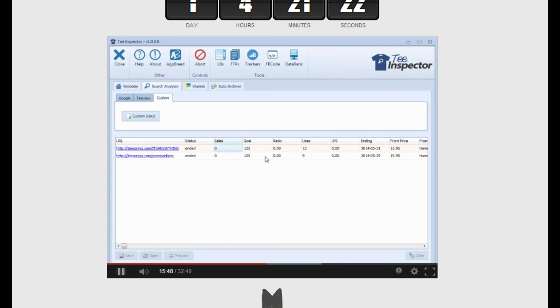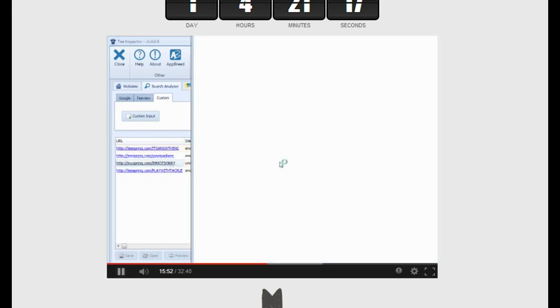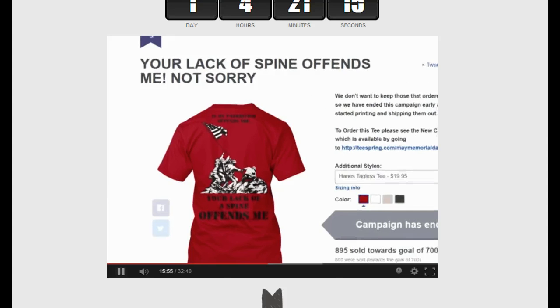And you can see which one is selling the most. As you can see here, this particular one sold 895 shirts from that particular fan page.